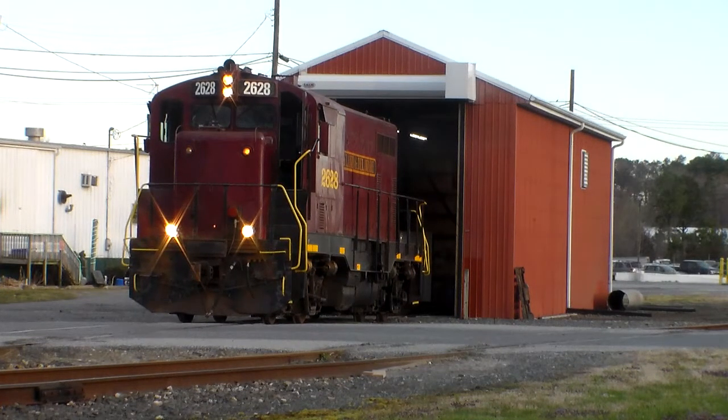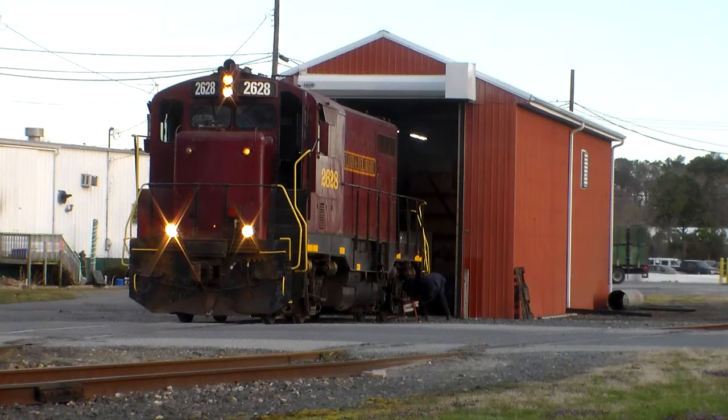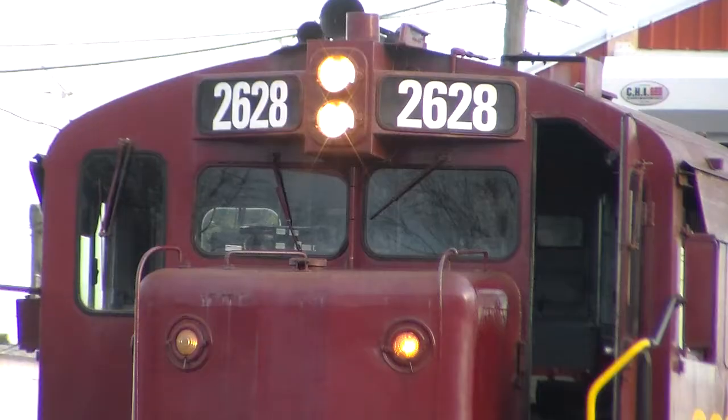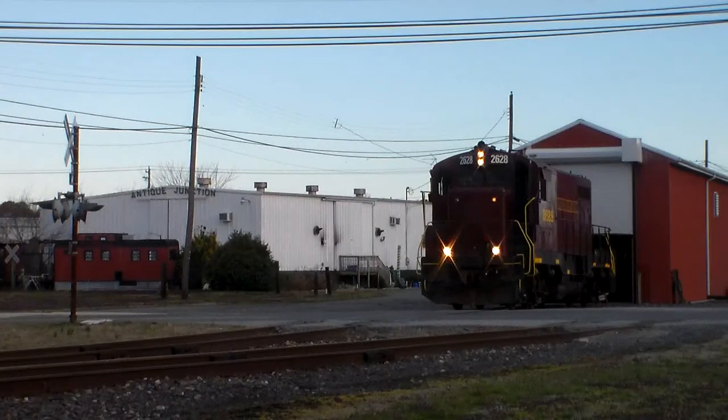On Tuesday, March 26, 2019, I went to Selbyville, Delaware to see the operations on Maryland and Delaware Railroad's Selbyville line. Around 7:30 in the morning, the crew rolled engine number 2628, a former Santa Fe CF7 locomotive, out of the engine shed.